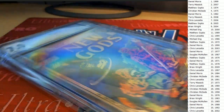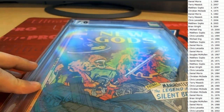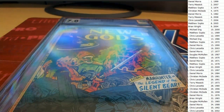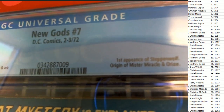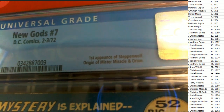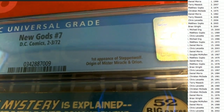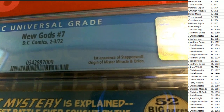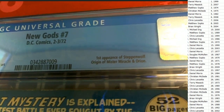What do we have here? What do we have? This is going to be a DC comic book, first appearance of Steppenwolf, origin of Mr. Miracle and Orion, 1972, everybody.